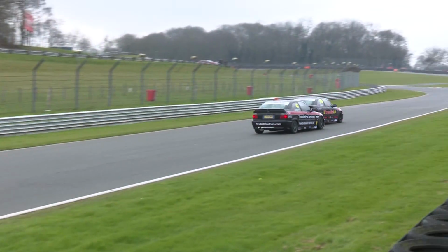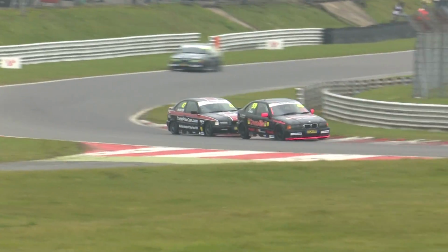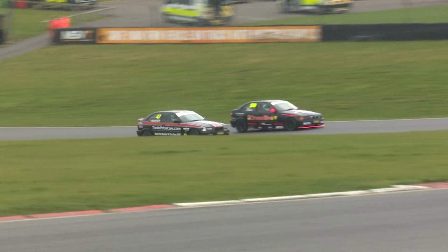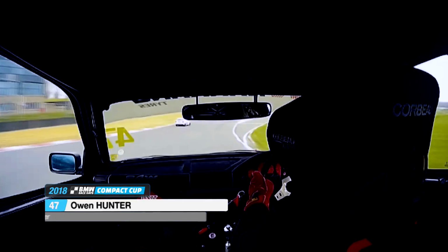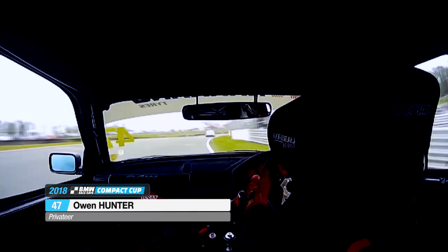Before he gets too far away, he's having a little look at the inside down the Cooper straight. That was never likely to work. He's trying to distract Ian Jones, who has had to rebuild this car pretty extensively over the winter. Lovely move on the inside there from Hunter, though, and he does not hang around. He's straight through into second place. Doesn't run wide on the exit either to allow the cutback from Ian Jones on the exit, and so Owen Hunter is into second place.